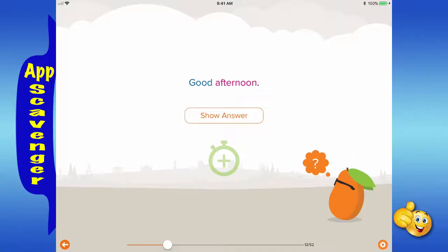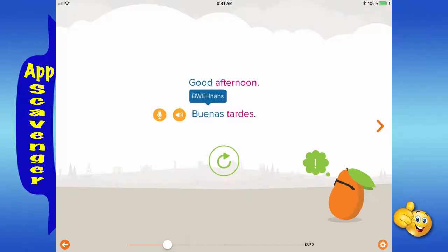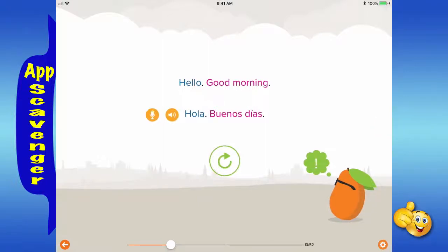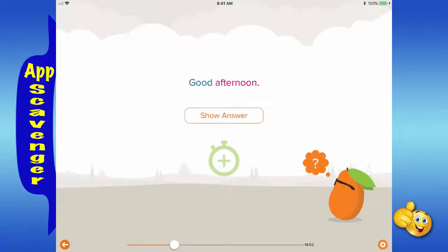Try to say, good afternoon. Buenas tardes. Do you remember how to say, hello, good morning? Hola, buenos días. Try to say, good afternoon. Buenas tardes.